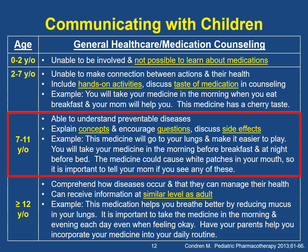So I have an example here that you could say to them: this medicine will go to your lungs and make it easier to play. You will take your medicine in the morning before breakfast and at night before bed. The medicine could cause white patches in your mouth, so it's important to tell your mom if you see any of these. And so you're explaining the concept that it's going to go to their lungs and make it easier to play, so they know why they're doing it.